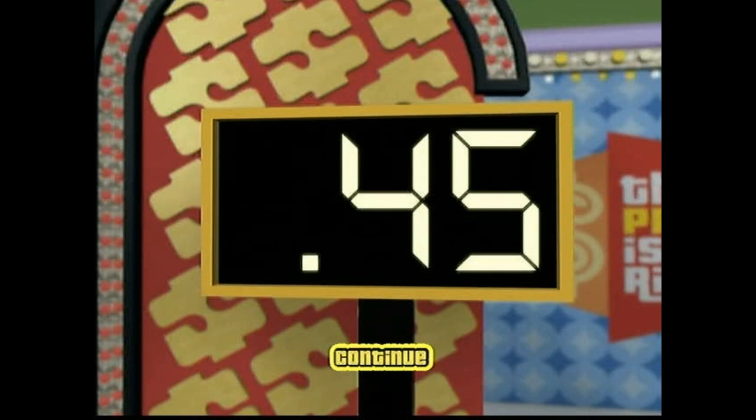Red goes to the showcase. Oh, yeah! We have to take a break, and we'll be right back after the commercial break. Don't go away. Welcome back to The Price Is Right, second edition DVD game. And now it's time for three players to play in contestants' row. Red goes to the showcase.